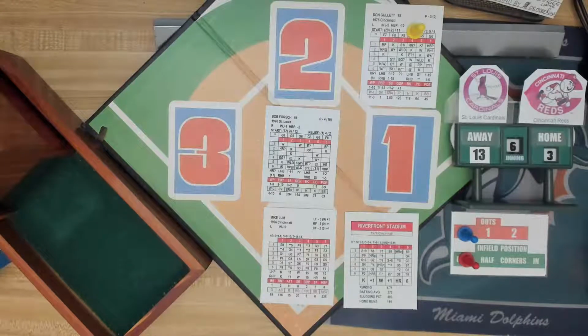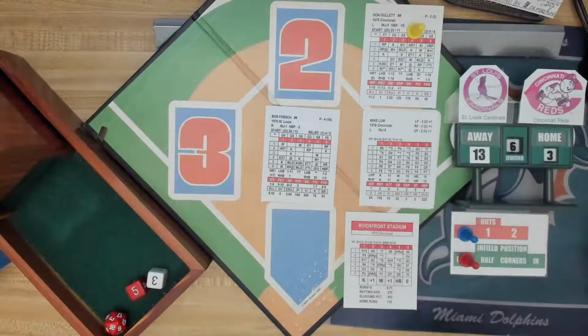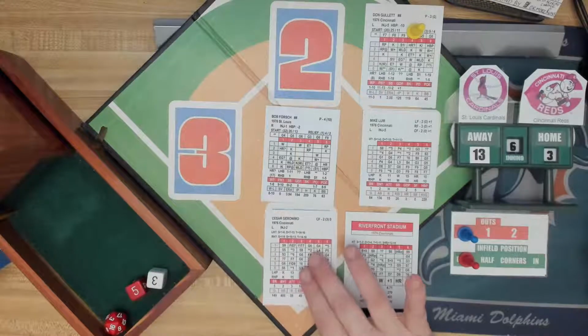Dave Little says, Reds in the driver's seat. All we need is a 10-run homer. They're working on it. Forsch will pitch. 5-3. That's a walk. 16. Yep, he walks Lum. Lum has a 15, but +1 from Riverfront makes it a 16. Lum will trot to first on a walk. And that's only the second walk given up by Forsch. The Forsch is strong with him tonight.